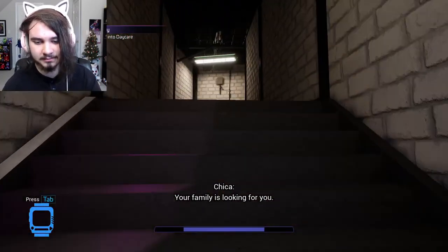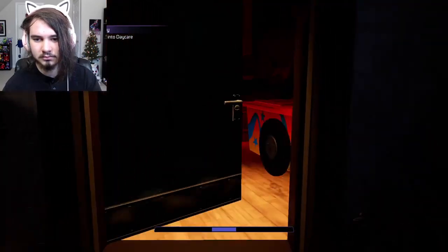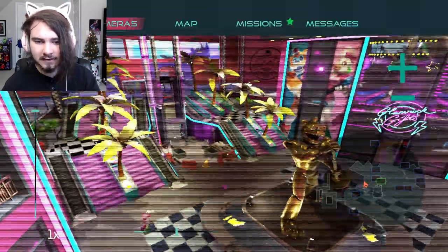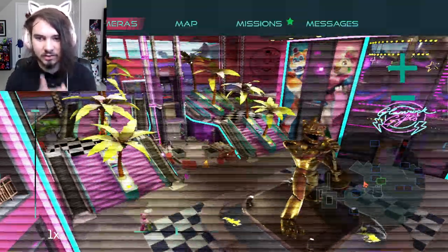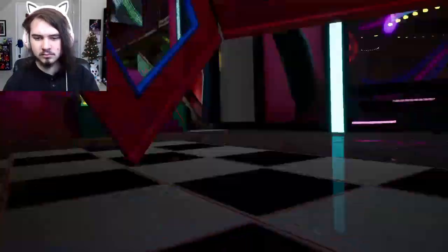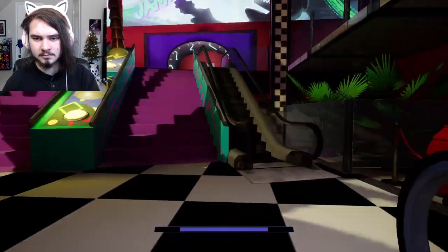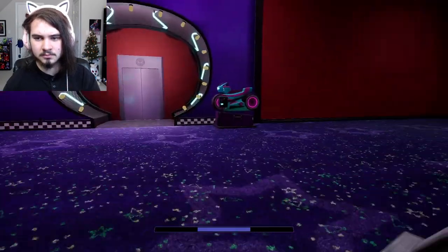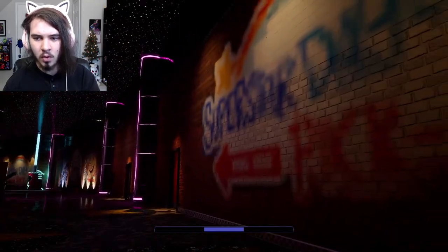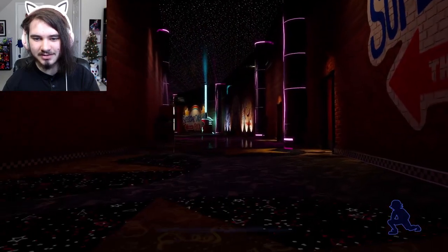God damn it. Second floor balcony. We know where that is. It's right past Glamrock Gifts. Employees only. I'm just gonna go. It's right here. Go. Oh. Textures. Let's load. Thank you.